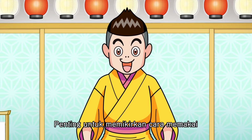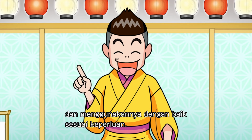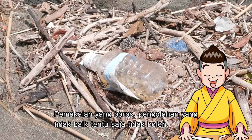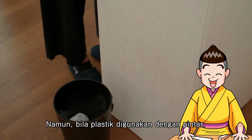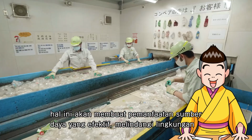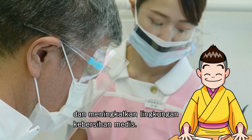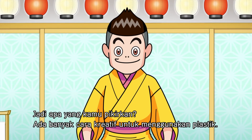The important thing is to think carefully about how, when, and where we utilize it, and only use it when necessary. Wasting it or not disposing of it properly is a definite no-no. But using plastics wisely means we can make effective use of resources, protect the global environment, and improve the medical and sanitary environment. So, what do you think? There are many creative ways to use plastic.